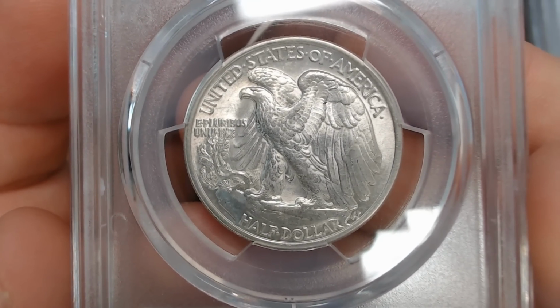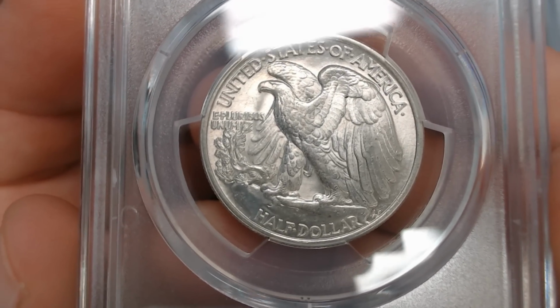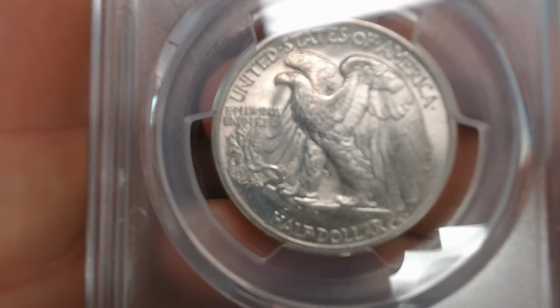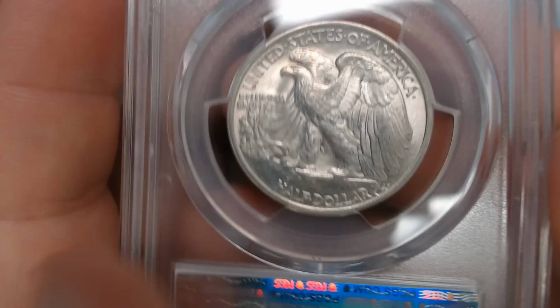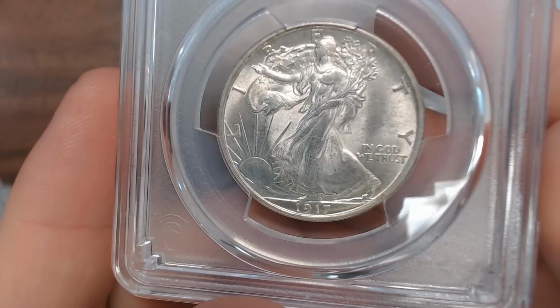I don't know how many 1916s I've sent off and they got Unc Details or AU Details. And also here, high point, the breast, right down the middle. That's one of those coins where you need to study, look for rubs, look for change of luster, things like that. Mint State 62 is really good to get for this coin. Really good grade.